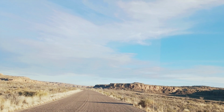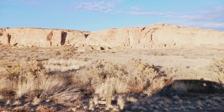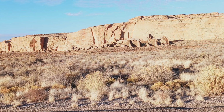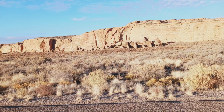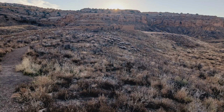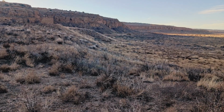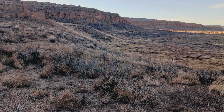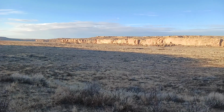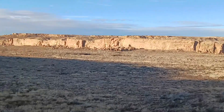Now, when this site was excavated and the enormity of the site was realized, the artifacts were moved. Chacoan artifacts are located all around the world. The largest collections are at the American Museum of Natural History in New York City. Not in New Mexico, in New York City. Also the Museum of Natural History at the Smithsonian Institute in Washington, and the Chaco collections at the University of New Mexico. So they're spread all over.